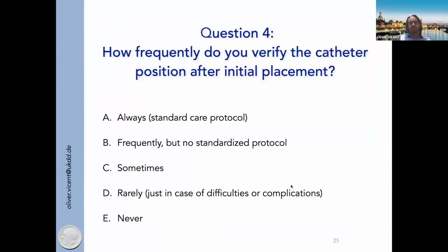So the next question to you is, how frequently do you verify the catheter position after initial placement? A, you always verify the catheter position. It's a standard care protocol in your hospital. B, you do it frequently, but it's not a standardized protocol. C, you do it sometimes. D, rarely, just in case of difficulties or complications. And E, you never check your catheter. Really curious.